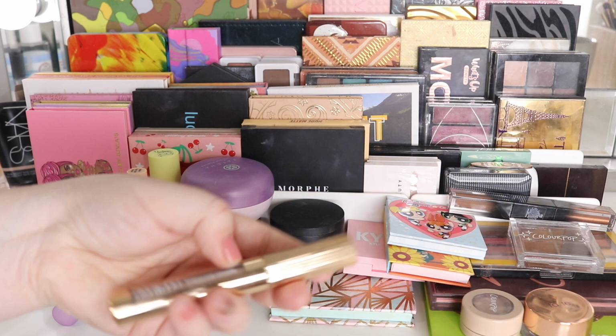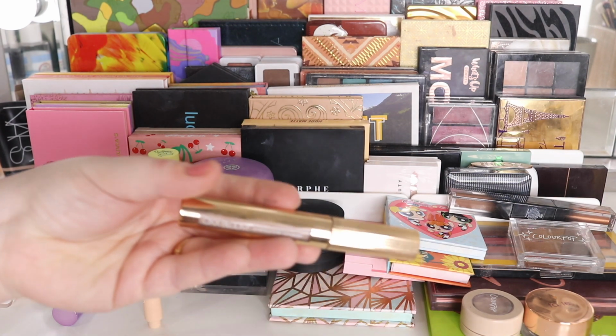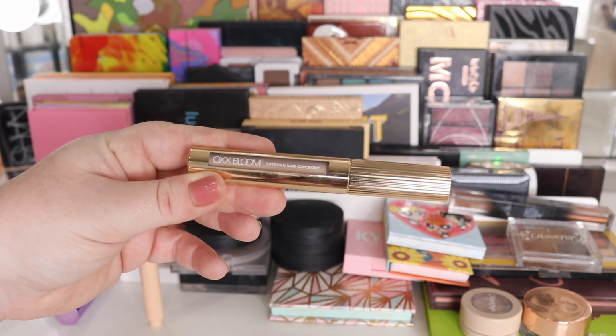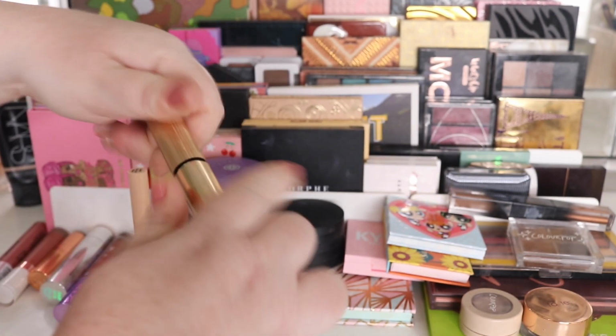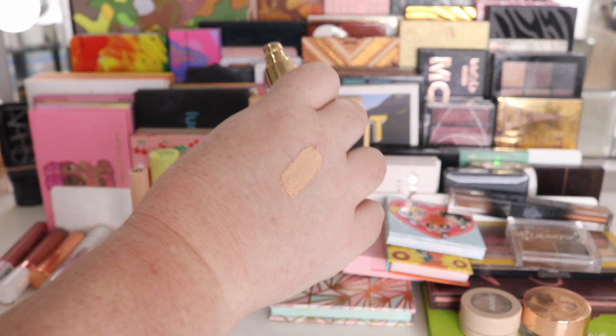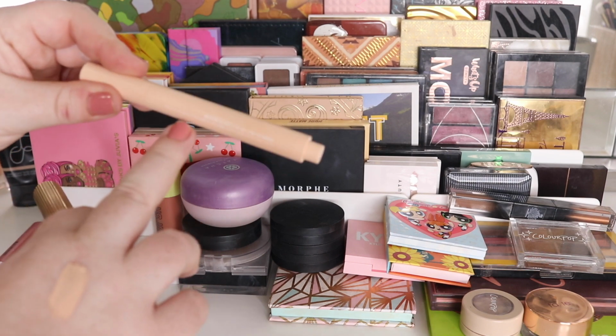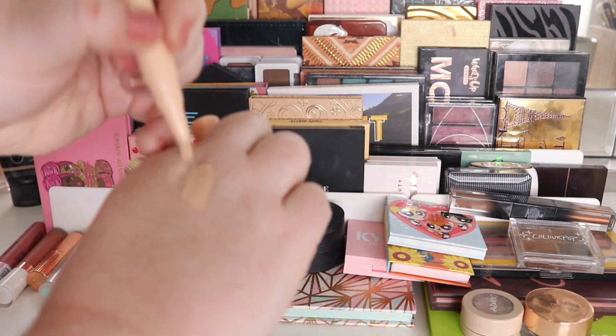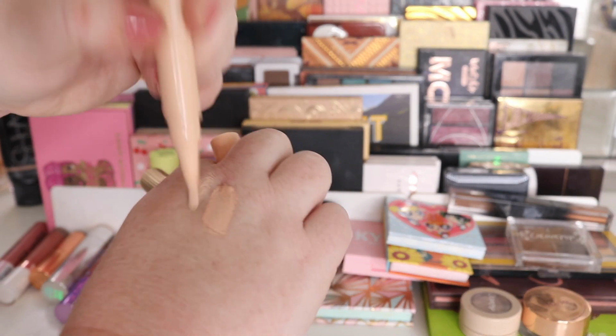This is the OXX Bloom Luminous Luxe Concealer. This is really nice, but I feel like it's definitely only summer I can wear this, because the shade is a little bit dark for me. You can kind of see it. I can still wear it, but I was often adding the e.l.f. one in to brighten it up. I'll show you what I mean, because the e.l.f. one is actually too light.